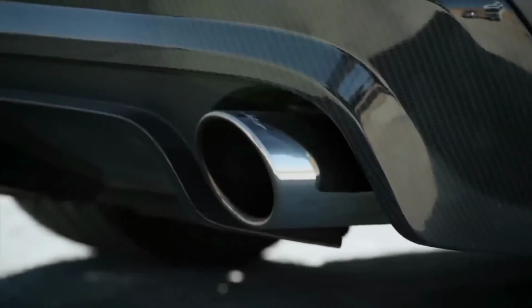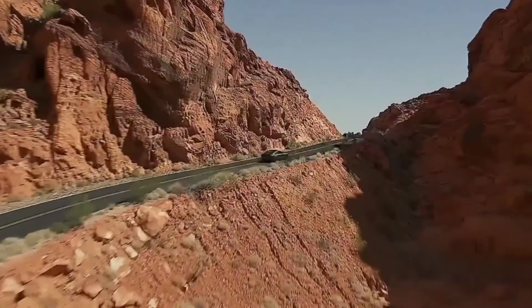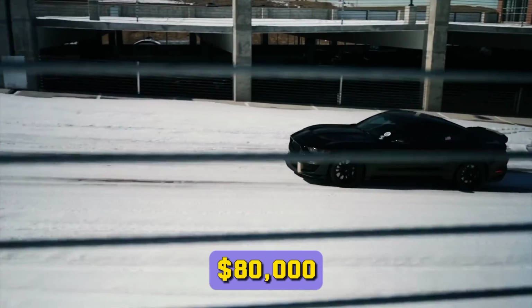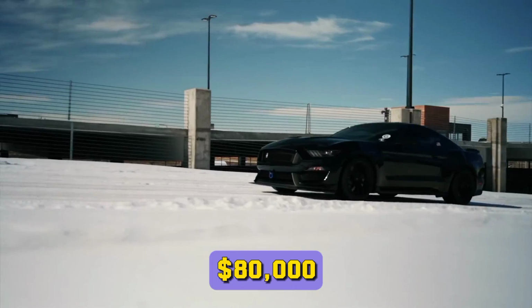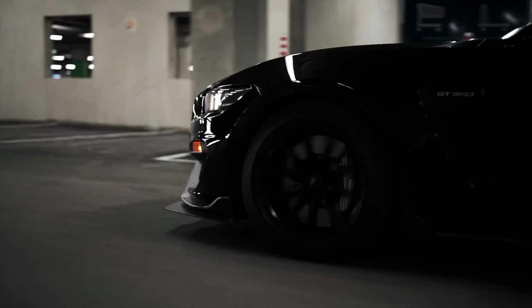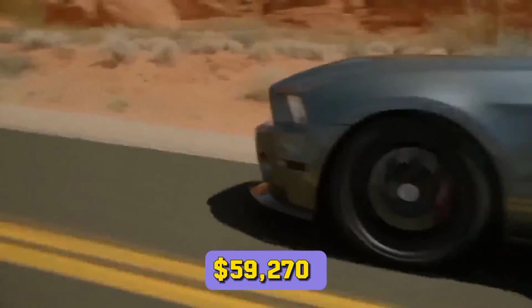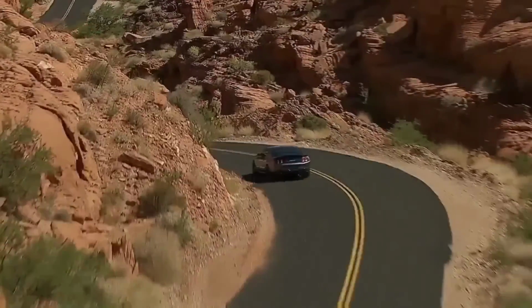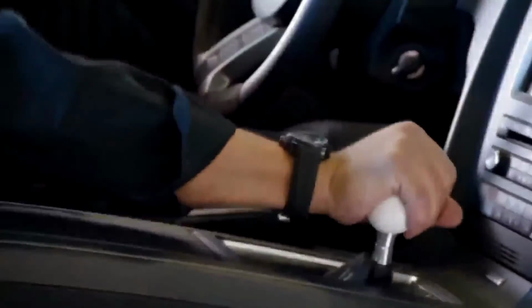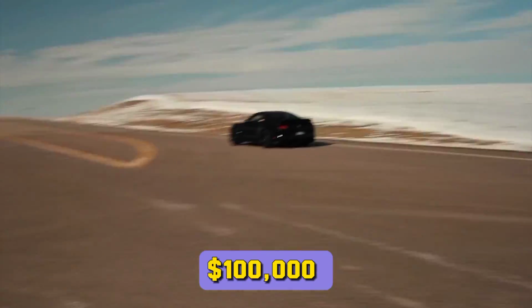Considering these, we expect the 2024 Mustang-based 2026 Shelby GT500 to start from over $80,000. For more context, the 2024 Mustang Dark Horse currently has a starting price of $59,270. And if the last-gen GT500 trend is to follow, the 2026 Shelby GT500 can easily breach the $100,000 mark.